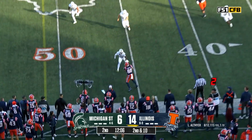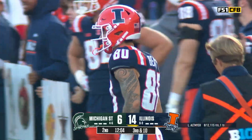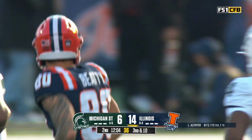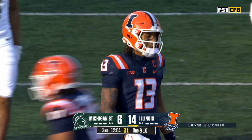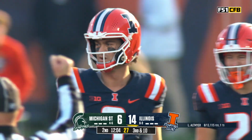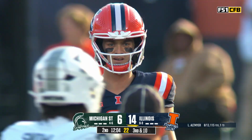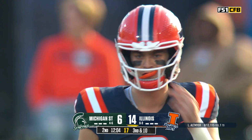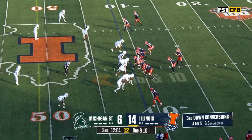Second down, Altmaier to pass to the near side, incomplete, in and out of the hands of Hank Beatty. And it's third down. Well, this is the art of play calling sometimes, right? This is something Barry Lunny talks about. When teams get off schedule, you kind of get away from your run, and now you put yourself in a position. You got a 3rd and 10. Remember, Michigan State, still no sacks. This would be 6 games in a row without a sack. Ideal situation here, obvious passing down.